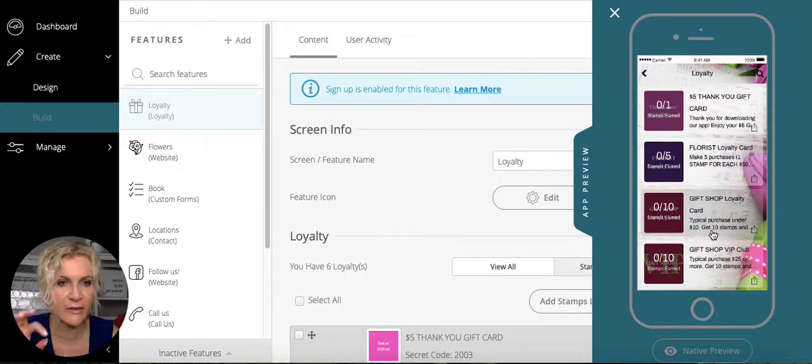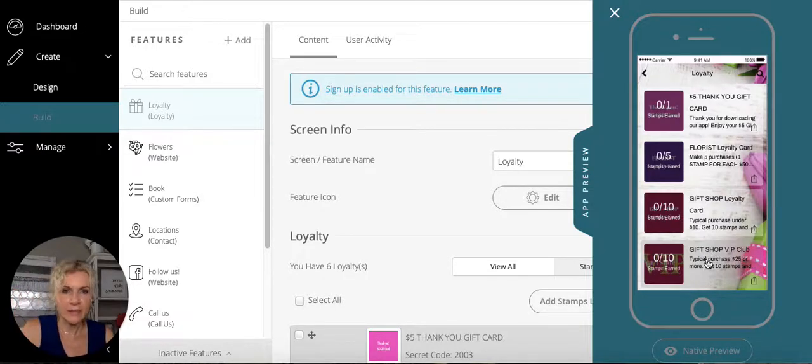But the specific reward that I like to focus on that generated those $8,000 in just 2 months is this one right here, the gift shop loyalty card, the gift shop VIP club. We do have 2 loyalty features for their particular gift shop, but the one that I'll focus on is the gift shop VIP club.